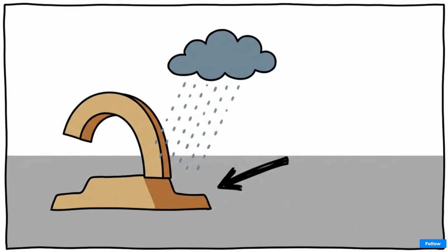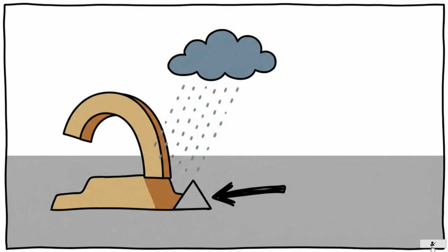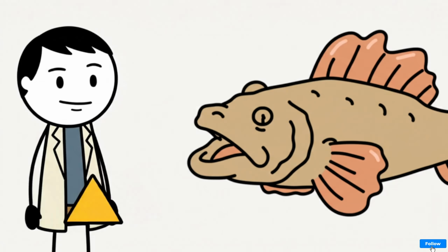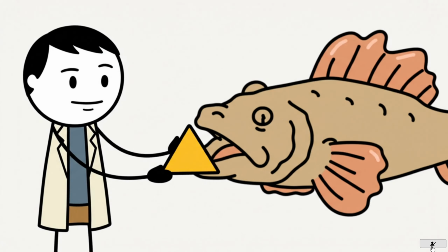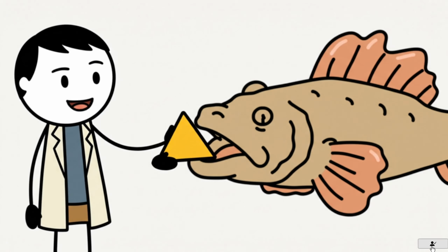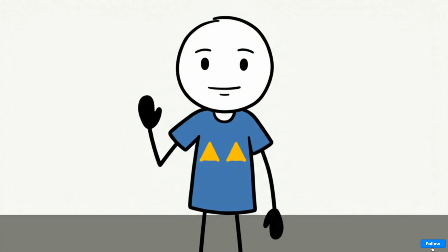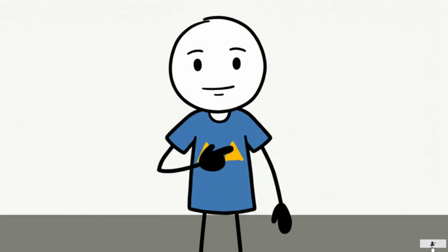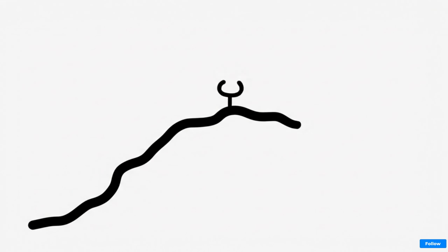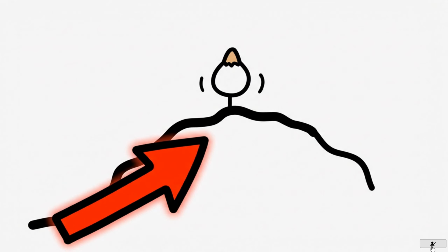The spandrels were not designed for their own sake, yet they must exist because of the building's physical structure. Gould argued that many biological traits are just like these architectural spandrels, existing only as developmental byproducts. Your nipples are a classic biological spandrel, created because building a female template first is structurally necessary. They do not exist because they are useful. They exist because the developmental arch of the embryo requires them.